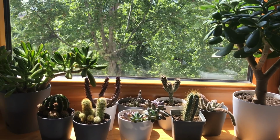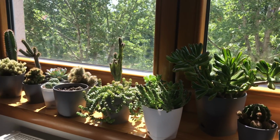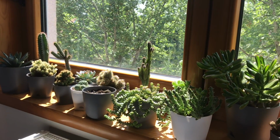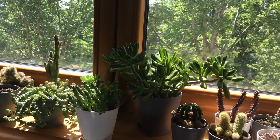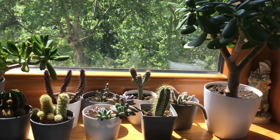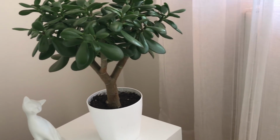I have very limited space here, only this window, so I pretty much can't add many more plants. I think the best way to show you all these plants close up is going to be to move them, so that's what I'm going to do. So this is my Jade Tree, Crassula ovata.